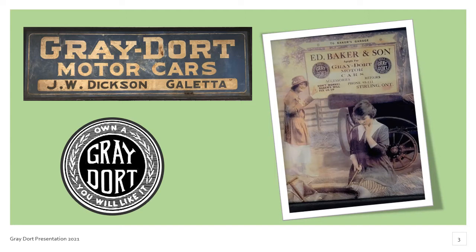The logo below, which I love, says "Own a Grey Dort, you will like it." That's pretty simple and straightforward. And then the advertisement on the right tells a story of its own about a poor girl who's got problems with her tire, and she could phone the garage, but the garage is also an agent for the Grey Dort automobiles in Stirling, Ontario. I think that's just a wonderful ad.